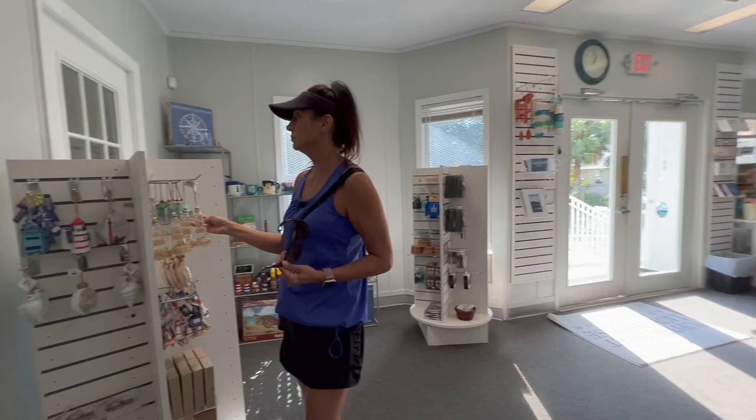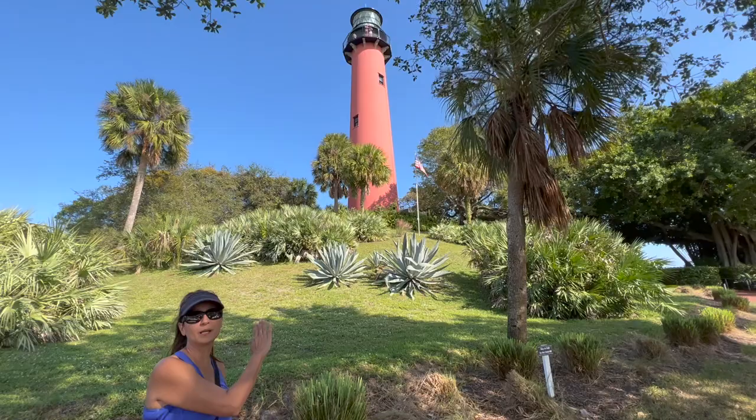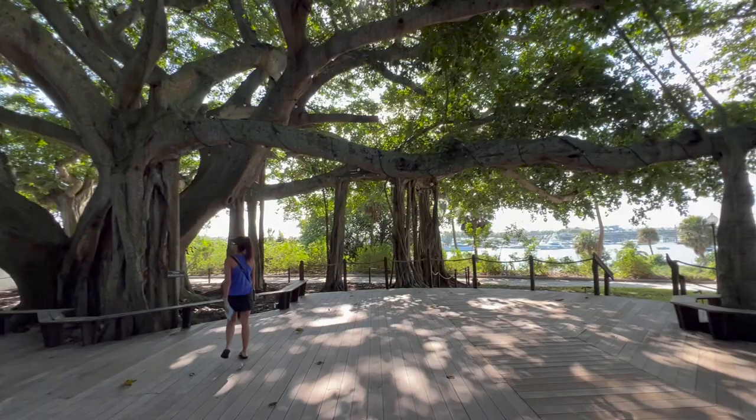Look how high up the lighthouse is. So there's a path that leads up to the entrance to the lighthouse, and then you climb up when you're in the lighthouse also. So let's head on up. Check out this tree. Wow. They've built this whole deck area around it so you can enjoy it. It's quite majestic.